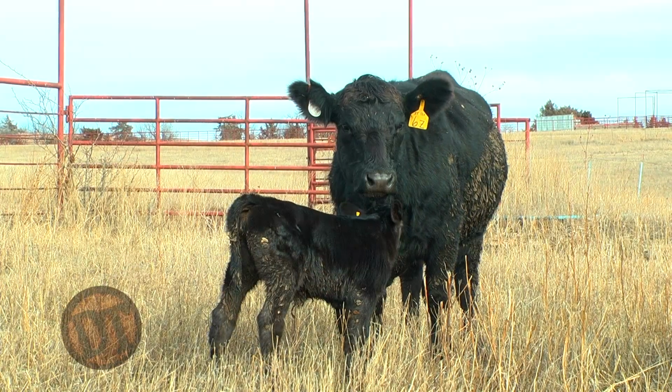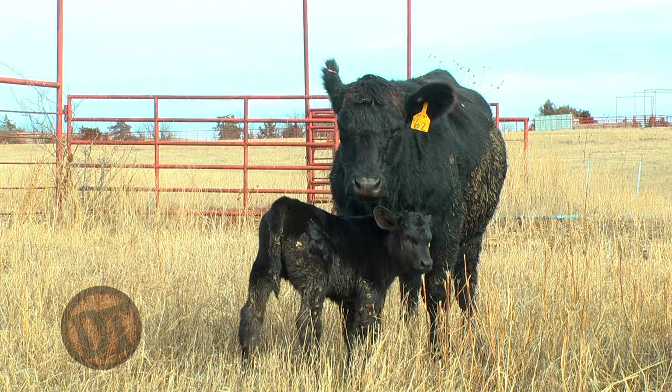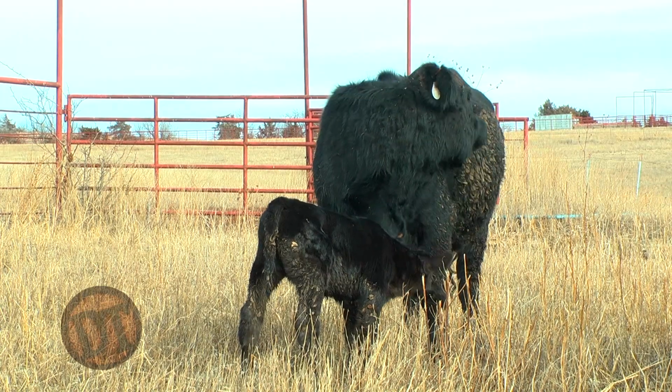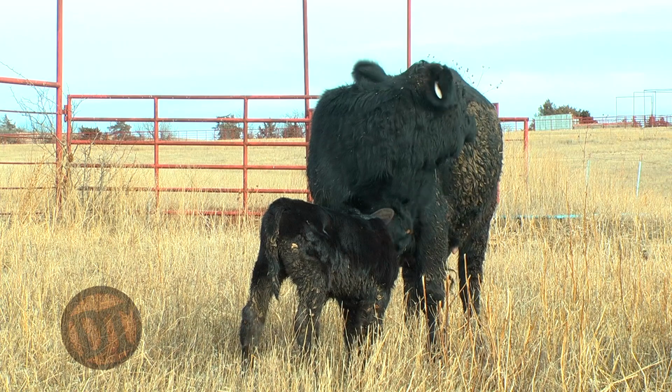So we're going to talk about calf scours today. Give me a rundown on what different bugs we're thinking of when we think about calf scours. So typically calf scours that we see are usually a combination of things. It's rarely one agent, but the things we think of are both bacteria and viruses. So rotavirus, coronavirus, E. coli in young calves, salmonella, Clostridium perfringens, and cryptosporidium we still see quite a bit. Those are the most common things we see.